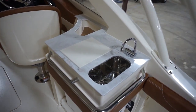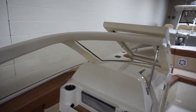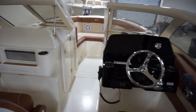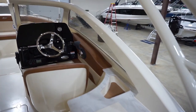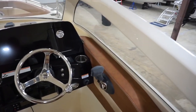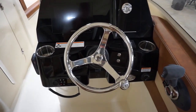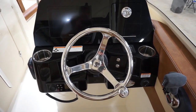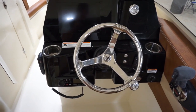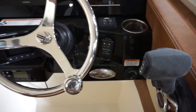Great Yeti cooler, sink. Very nice looking countertops, tables. Interior color on this boat is fantastic. Also notice how Scout did the window rails here. Very cool. Home station, large Garmin multifunction display, onboard VHF, Mercury vessel view, Fusion stereo. And comes with a remote for your lighting and accents.